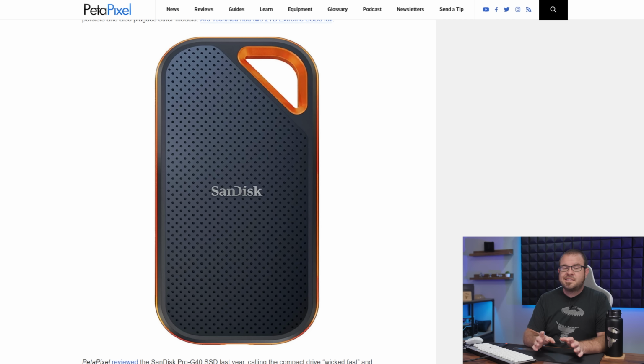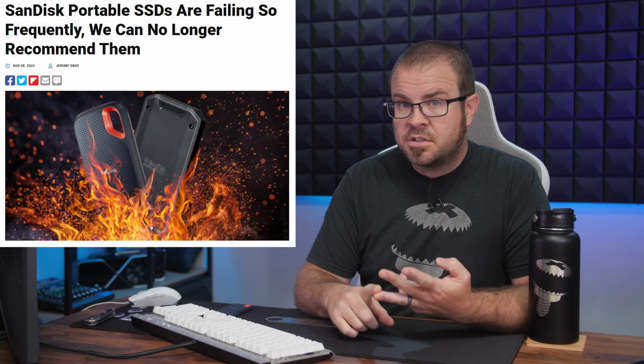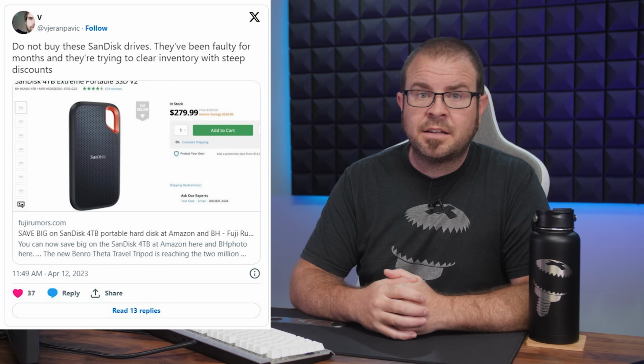Here's a PSA for anyone with one of these, a SanDisk portable SSD. Maybe you have one yourself, or maybe you bought one for your editor as a Christmas gift and now they edit off it regularly, but the point is, they seem to have high failure rates. The SanDisk Extreme Pro and Extreme Portable apparently like to fail when being used by members of the tech media too, leading to stories this week from Ars Technica, Petapixel, and The Verge, and more about catastrophic data losses and frustration.